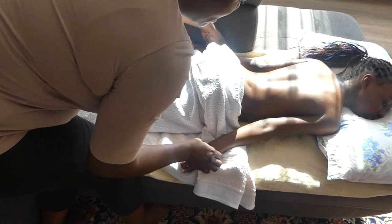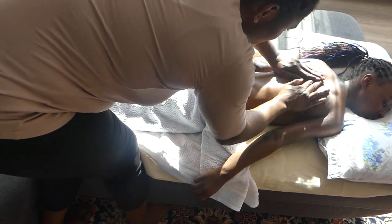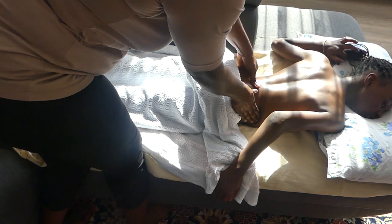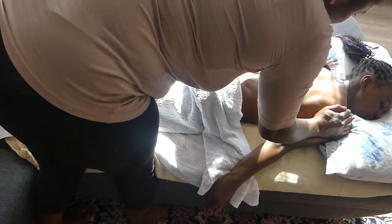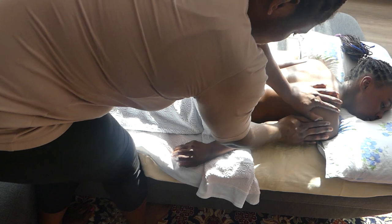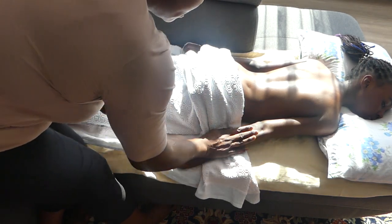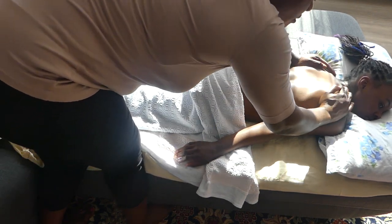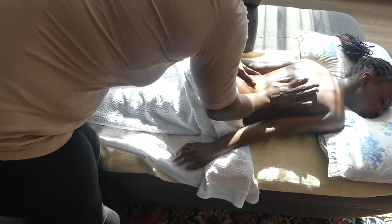This is how we reduce all the pains. That is our side of all the shoulders. Bring it down to the waist side. Currently relax. That's what we are here to do.